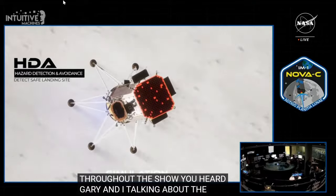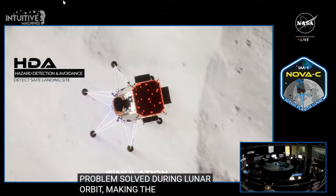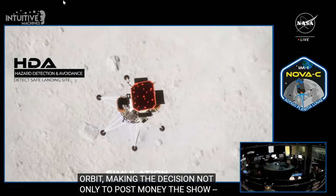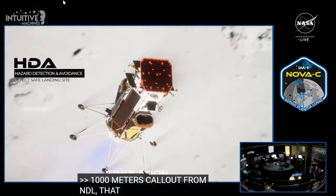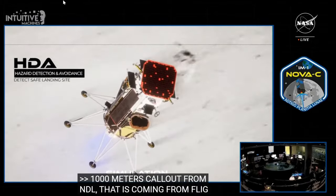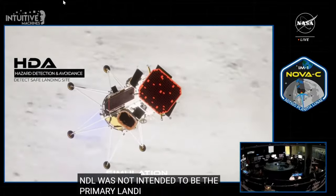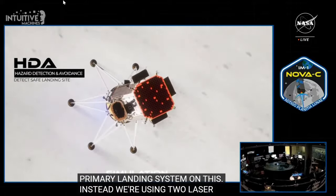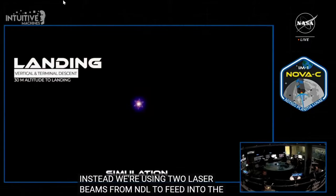NDL indicates altitude of 1,000 meters. 1,000 meters call out from NDL, that is coming from flight management. This is a system right now. NDL was not intended to be the primary landing system on this. Instead, we're using two laser beams from NDL and feeding that into that hazard detection and avoidance system that you see on your screen right now, with the lander making autonomous decisions about where it wants to land.